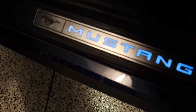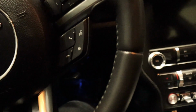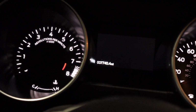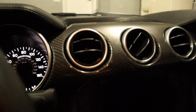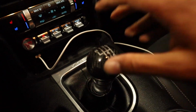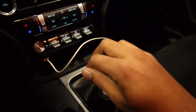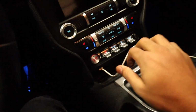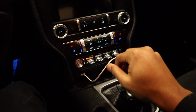So stepping into the interior, the Mustang plank right here actually changes colors according to the ambient lighting. I'll get into all of that in a second here. So this car currently has 7,740 miles. So this car is optioned. You immediately notice the carbon dash option, which also gives you the carbon shifter here. This is basically a $1,200 option from Ford. So yeah, someone spent a pretty penny and paid for this.